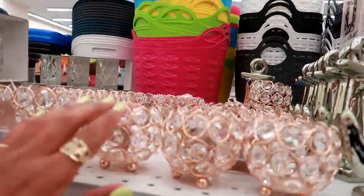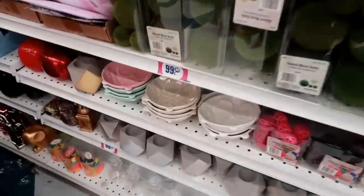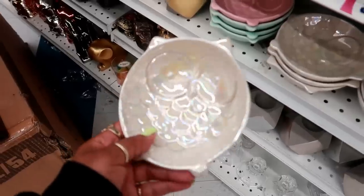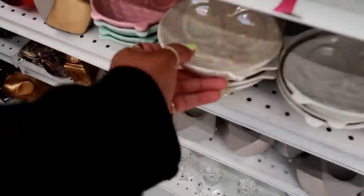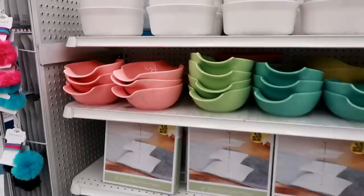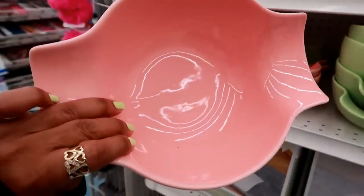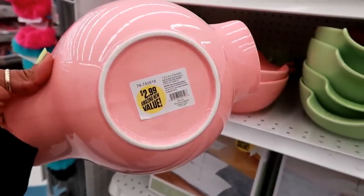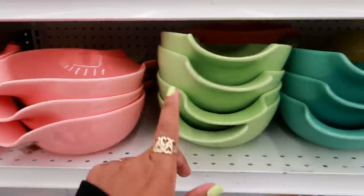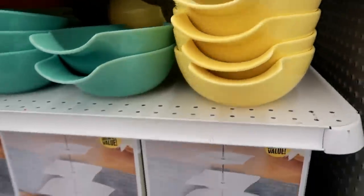No comment. They do have square ones back there too. Those are really pretty. And then I just saw these cute little dishes down here that I've never seen, and they are owls, and that one looks like that. They also have white, pink, and green. Okay, over here I see these bowls. These are different. Look at that. That's cool. $2.99 for that. And I see that pretty peach or pink color, this green, blue. I love this yellow. Really pretty.